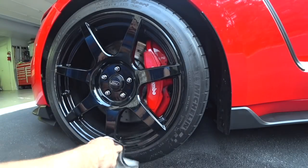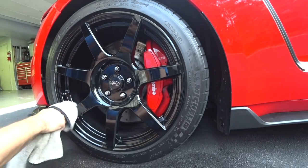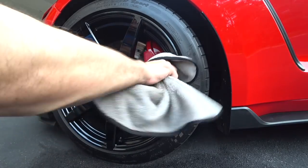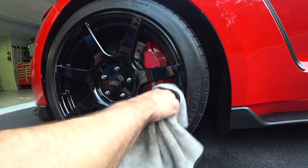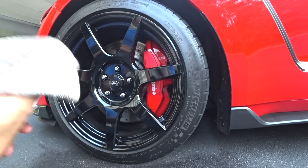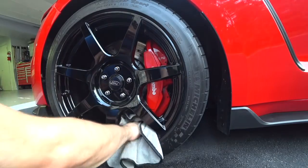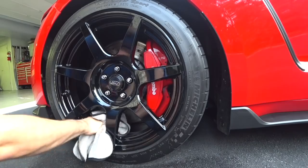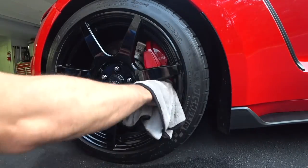And I could feel it already. And I'm gonna show you guys a quick test just by throwing this on there and getting all the little brake dust off, because I didn't towel dry this on purpose. I wanted to show you guys. And when you use this, you're gonna notice it immediately, the slickness between your towel and the surface. It's out of control, it really is. And get in there for the barrel or any other spots that you missed.